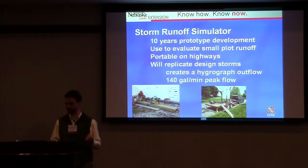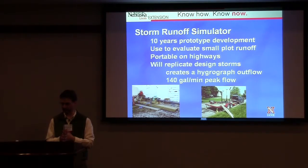We've created this to be portable so that it can replicate a design storm. Normally we talk about 1 inch of rain falling. Okay, what does that mean? Well, that's a volume, but now you know we have a hydrograph effect when we have a real rainstorm, especially a short duration storm. So we've designed this machine to be able to output water at a designed discharge rate to reach a peak flow. Maximum peak flow we've designed for is 140 gallons per minute. And this is about a 10-year design storm in our area.